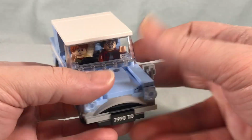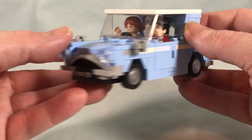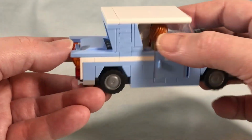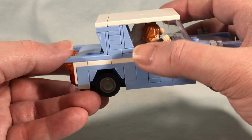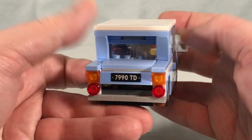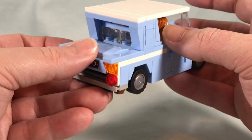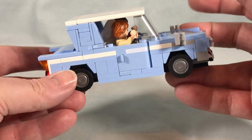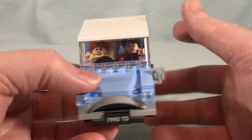So it's a very basic little set. There's really not too much to it. You can fit the two characters and Hedwig inside, or if you wanted to swap out Hedwig with Scabbers, but then I definitely don't think Hedwig would fit back here. So you can kind of close that up. Now, again, it doesn't close 100% all the way, but I feel like it's close enough. So yeah, that way you can kind of fit everything in there.